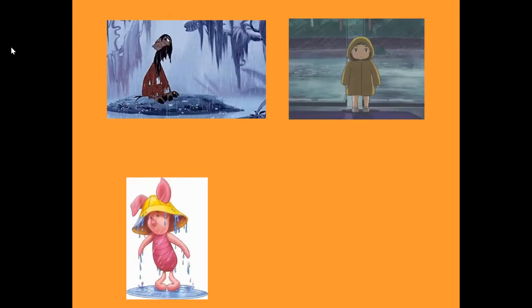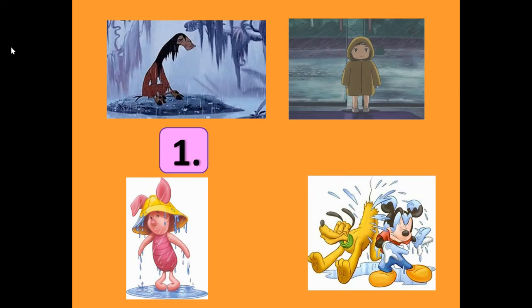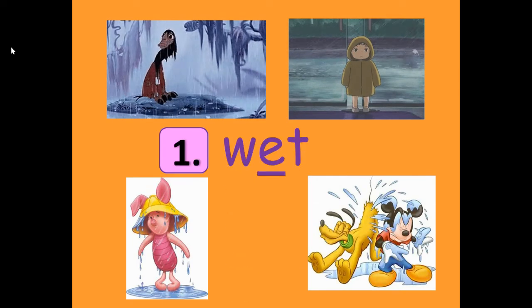Number 1, what do you think it is? Wet, W-E-T. They are all wet, W-E-T. Stretch it like a rubber band. Wet. Shrink it. Wet. Say it slow. Wet. Say it fast. Wet. Chop it up. W-E-T. Slide it all together. Wet.